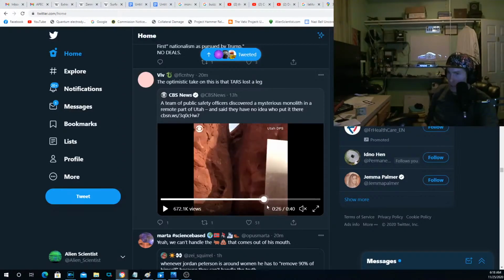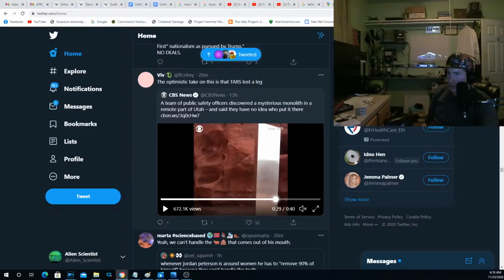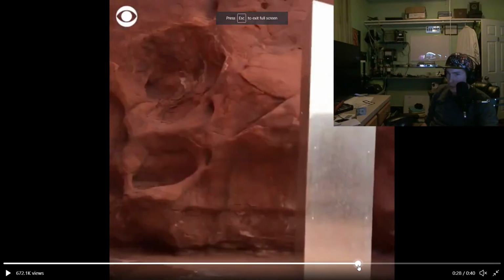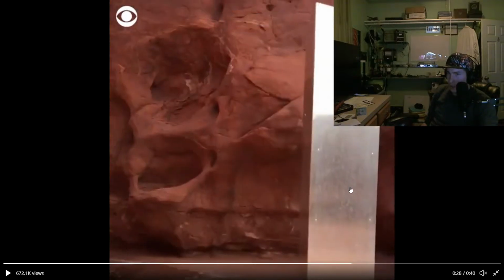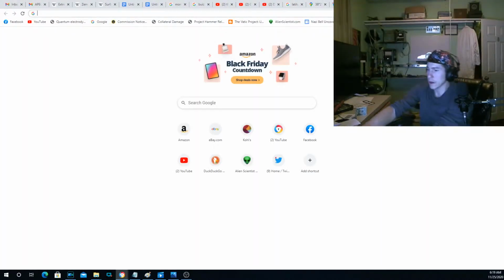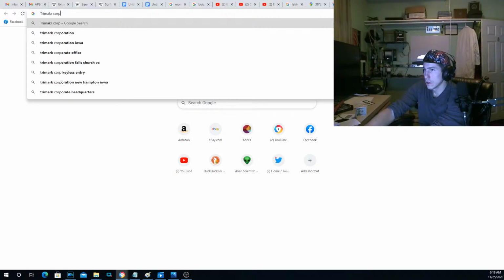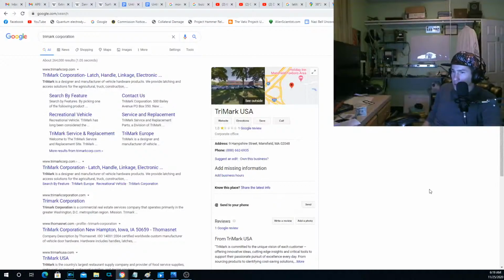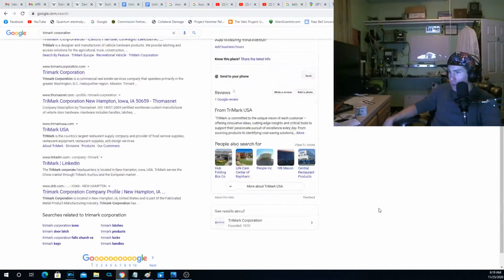Very interesting, very cool. You can see there's some reflection on here. It looks like some sort of stainless steel or aluminum sheet metal. Who would have access to this kind of stuff? There's a company local to me called Trimark. Trimark makes industrial food processing equipment. They make large refrigerators, big slop sinks for restaurants, and other restaurant equipment.